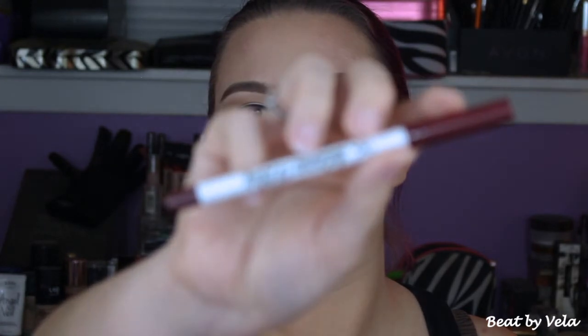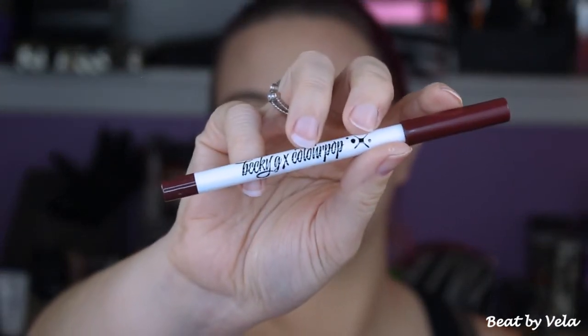So once the highlight is done, we're going to be moving on to the lips. I'm going to be using the lip liner first to line the lips, of course. And guys, I'm usually not big on lip liner, but this lip liner glided on. It was so easy to use and super pigmented. I am obsessed with it.